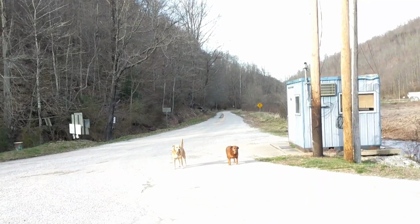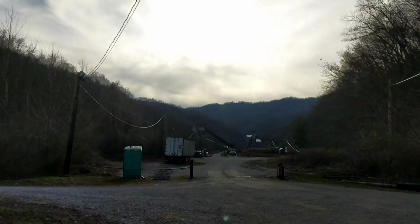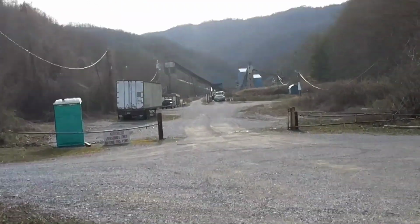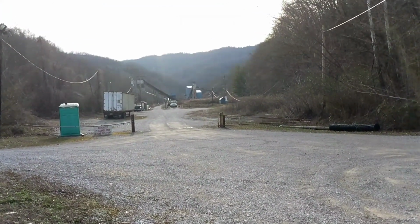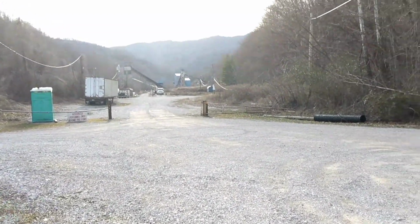Right there, that's 72. And see, it just dead ends here, goes right into the mines. Right there, let's see. Sorry for the focus problems and the sun problems. And the gate's open, so see, there's somebody back there right now, I do believe. I guess he's checking on things. Probably the guy, I think.